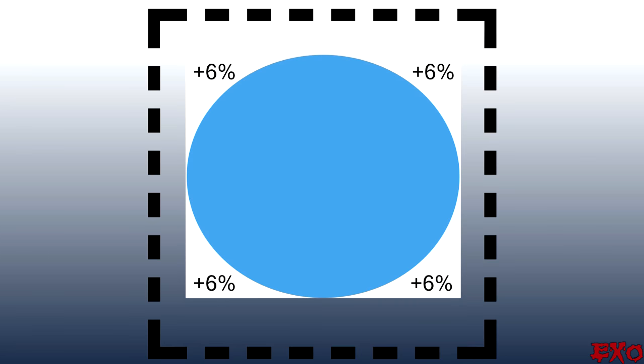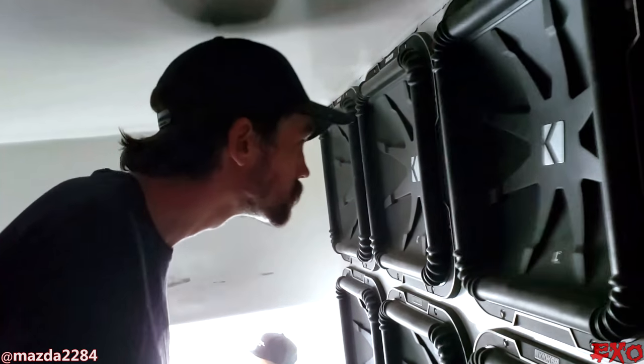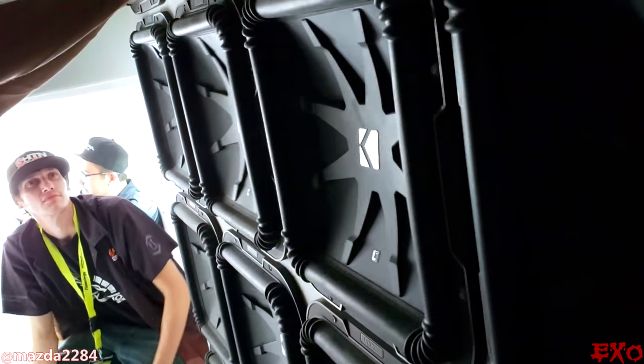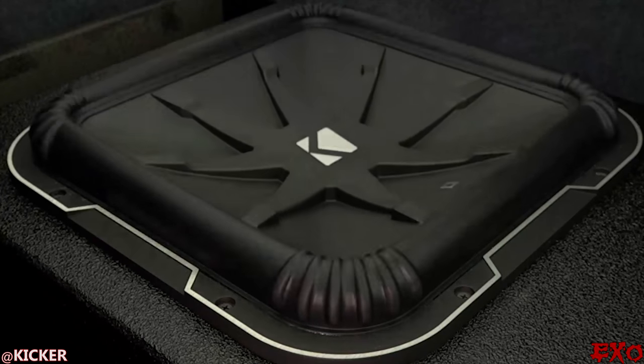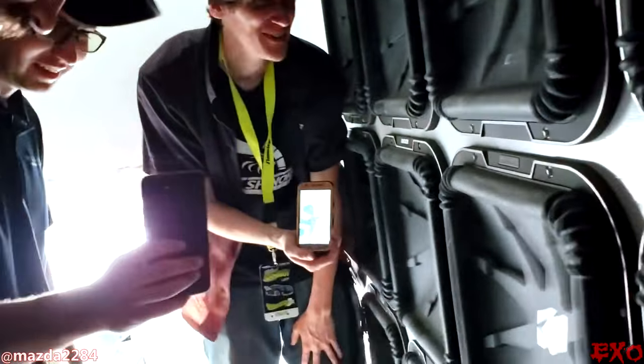It has about 23% more cone area than a round woofer. So if I can pack my woofers tighter together and they become more of a single moving plane, I'm going to be more efficient at moving that wall of air. So yes, a square subwoofer is better. You can pack them in tighter and they move more cone area. It's just a fact.